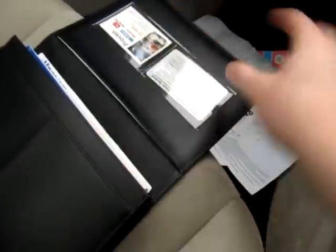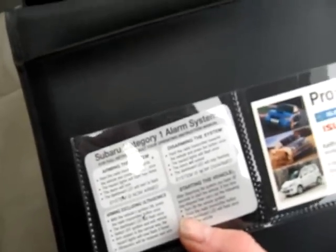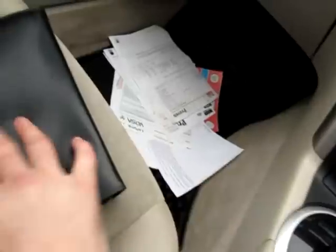Oh, handover checklist from when the car was brand new. That's here as well. And also security code card for the alarm system. Lovely to see all the documents, 2 keys, good long MOT. This is also taxed as well right through till next August, which I'll show you in a moment when I do a walk around this vehicle.